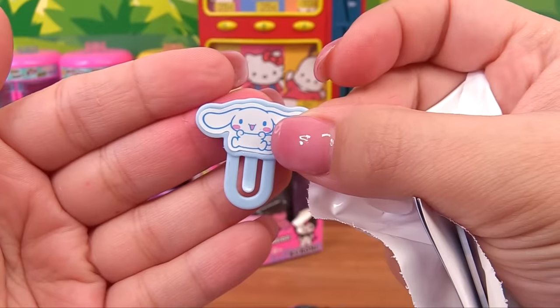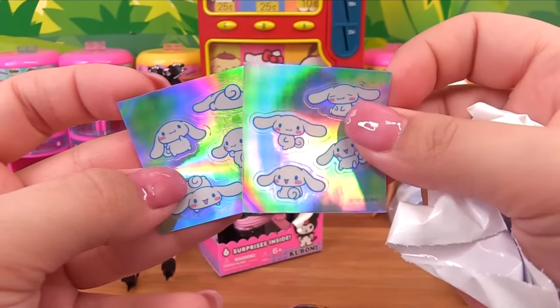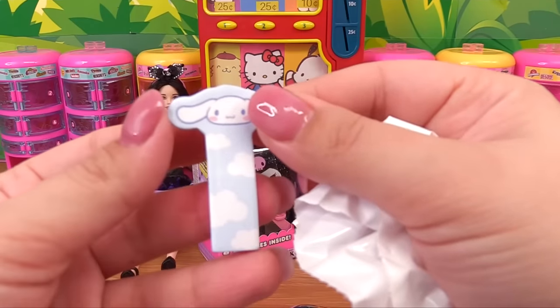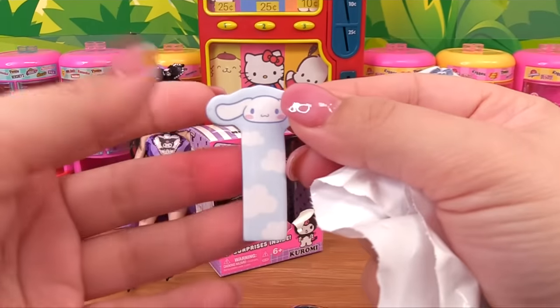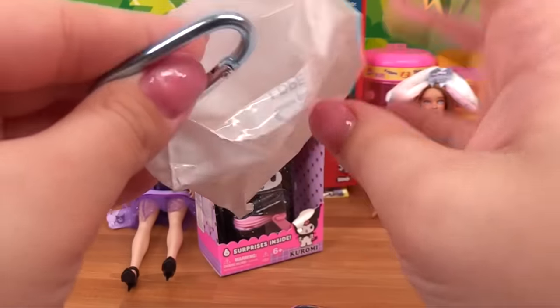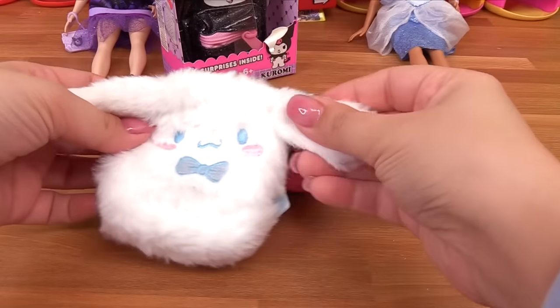Here we have a note clip. And here are some stickers. Very pretty. Oh, but there's more. Here's some cute little cinema roll sticky notes. We have a whole pad of it and a pencil. What else was in here? Here is the clip to the bag. Very cute little backpack. Now let's look at Kuromi.